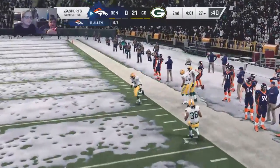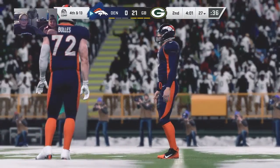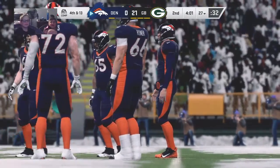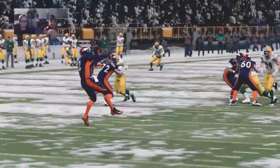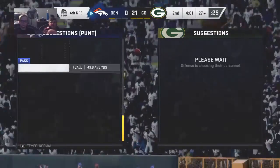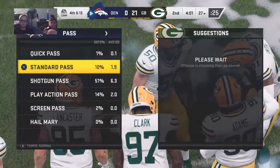Now a 3rd down throw, but it misses the target, incomplete. They attempted a deep ball there, and they didn't get it. But, boy, they're going to need a few of those to actually hit in order to get back into this game. Good thing they do have a little bit of time still left in the contest. Decent-sized deficit, but not one that they can't manage.